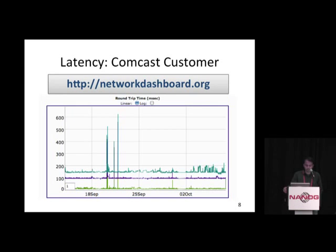We also do latency measurements. We measure latency to 3 different servers, one in Georgia, one in California, and one in Italy. What we see here are the latency measurements from this Comcast customer's home. And interestingly, you already see some interesting trends here. Around the 20th of September, you see spikes across all 3 latency measurements.